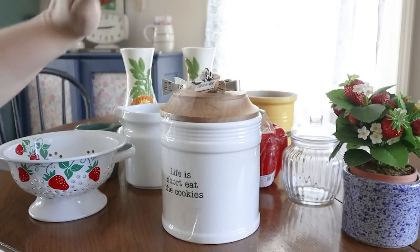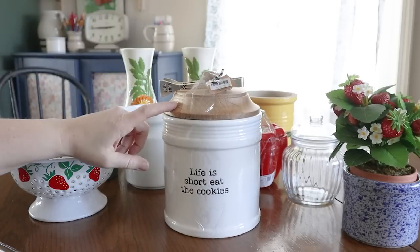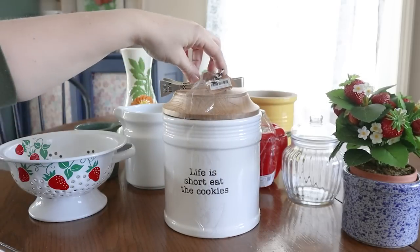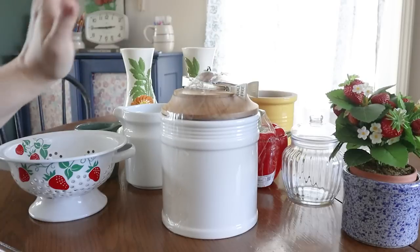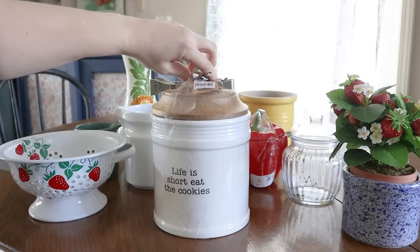But for $5.99 for something that retails $50, I know that's a good find, and I do think I'll try to sell it in my booth, even though I think the lid is really pretty and it looks so nice like that. But I do think I'll sell it maybe closer to $25.